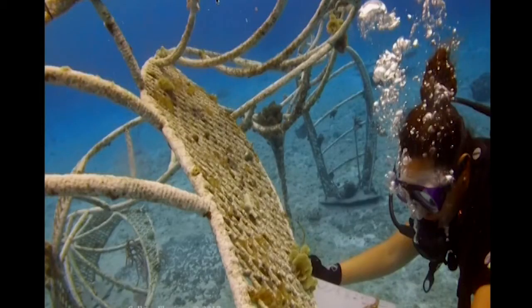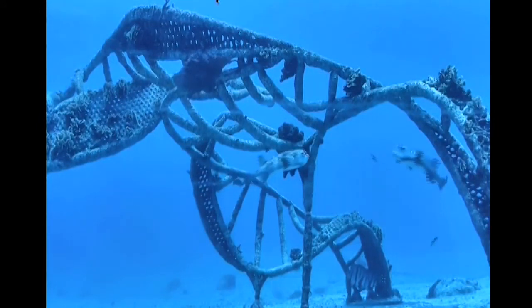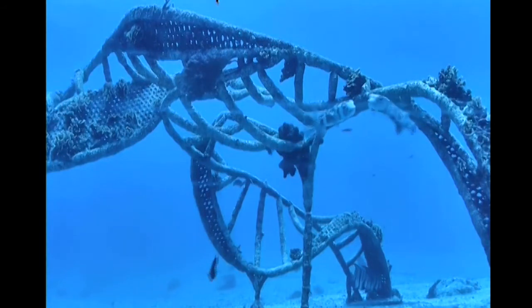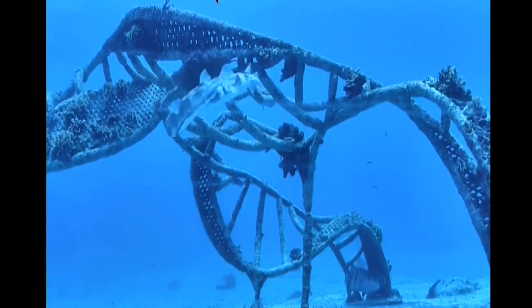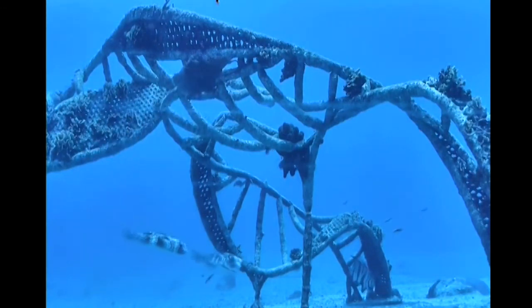Oops, went too fast. I love this. David Larian captured this highlight of pufferfish. They're the best. And take note of that fan flagging up at the top, because I'm going to talk about that fan coral in a second, too.